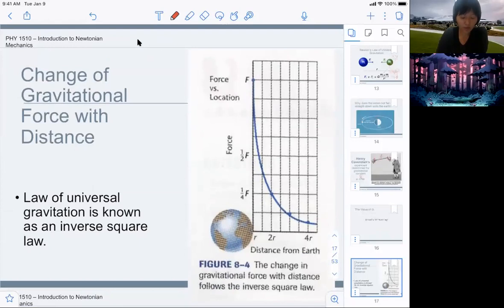So gravitational force changes with distance and it drops as 1 over r squared. It's called an inverse square law, which means force is proportional to 1 over the distance squared. As your distance increases, your force decreases very quickly because it's decreasing as 1 over r squared, right? As you go further away from the Earth, the gravitational attraction is smaller and smaller until it goes away and you are free of the Earth's attraction.